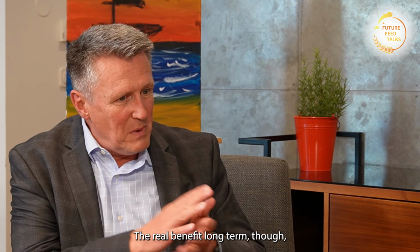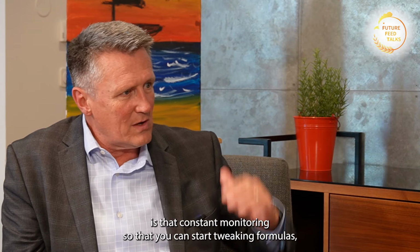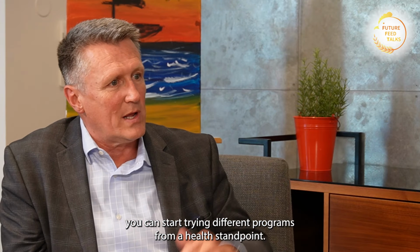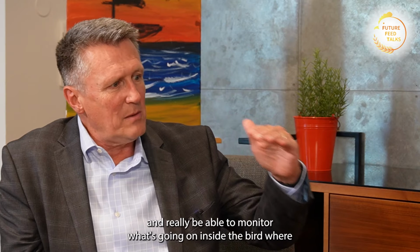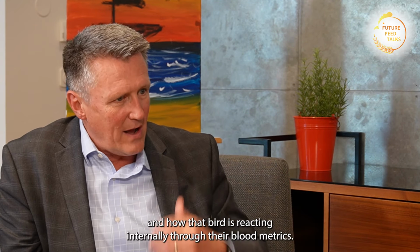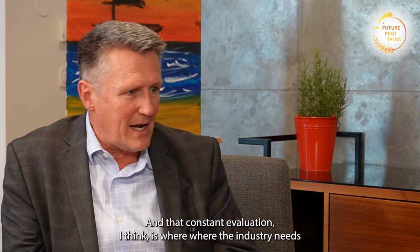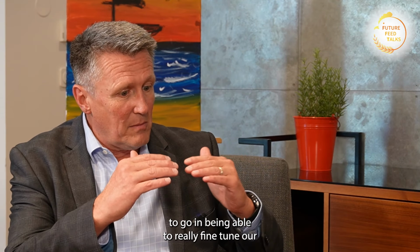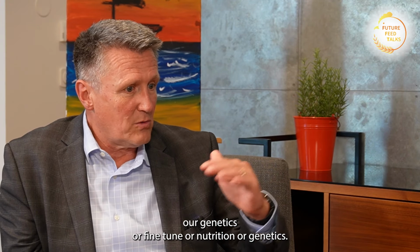The real benefit long-term though is that constant monitoring, so that you can start tweaking formulas, you can start trying different programs from a health standpoint, you can ebb and flow through different health challenges and really be able to monitor what's going on inside the bird, and how that bird is reacting internally through their blood metrics. And that constant evaluation, I think, is where the industry needs to go in being able to really fine-tune our genetics or fine-tune our nutrition.